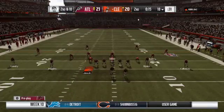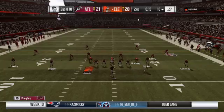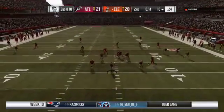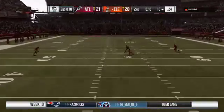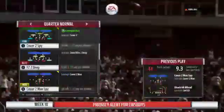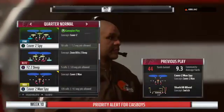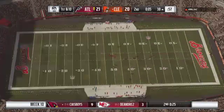An incomplete pass on first down. That leads to a 2nd and 10. 3 down. From the shotgun, it's Mayfield. He's going to air one out. He's got a man, complete. A big play there just before halftime. 44 yards. And this offense is going to elect to burn a timeout with 5 seconds remaining in quarter number 2.